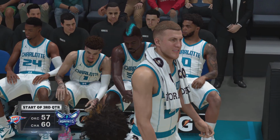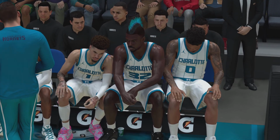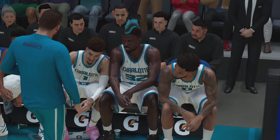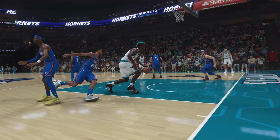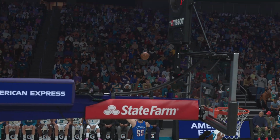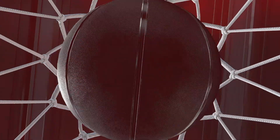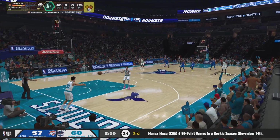And as we get into this third quarter, neither team has been able to create much separation on the scoreboard yet. You look at MP in this one, he's been everywhere. The bulk of his damage so far has come from the perimeter, a lot of threes early on. Well, he's found his rhythm out there for sure. Now let's see how the defense adjusts to him in this half.